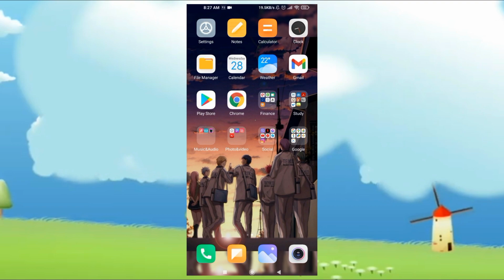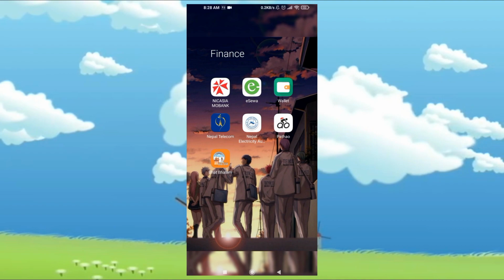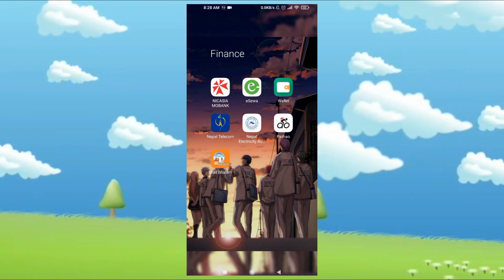So we have settings, notes, calculator, clock, file manager, calendar, weather, Gmail, Play Store, Chrome, and all the other folders. So my first folder is finance, where I have my mobile banking app, eSewa, Wallet, Nepal Telecom and electricity bill paying thing, Pathao, and Bhatbhateni app.